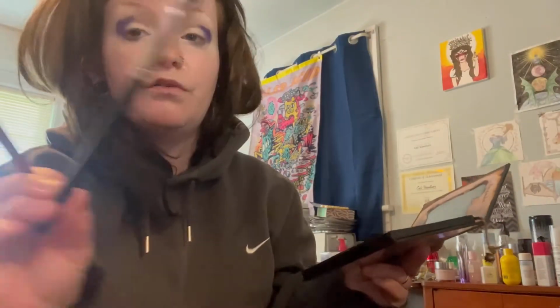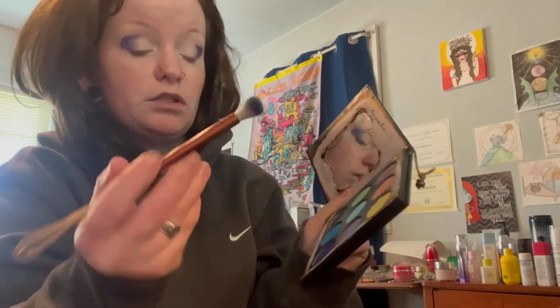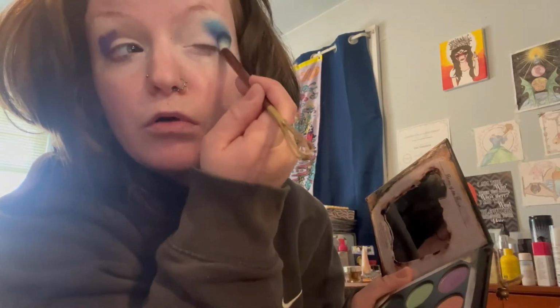So I just patted that down with a flat brush, and then I'm going to go into Tears d'Avenir on a fluffy brush, and just blend that upwards. This is a really pretty blue. It's super pretty. Just blending that in.